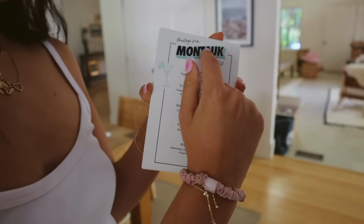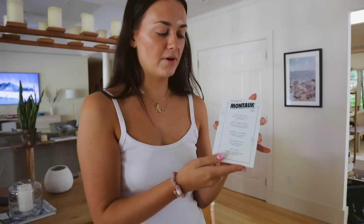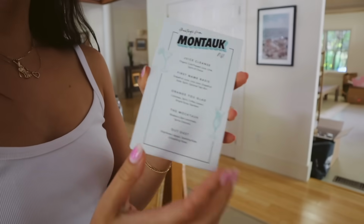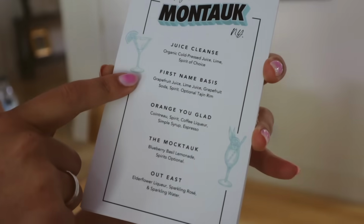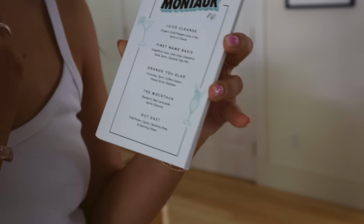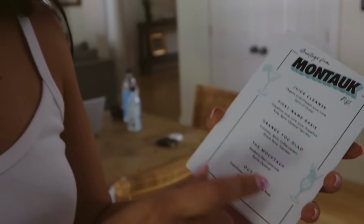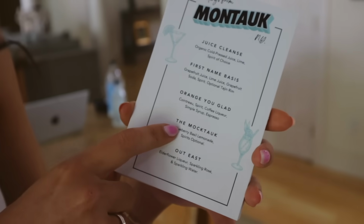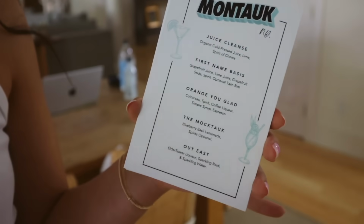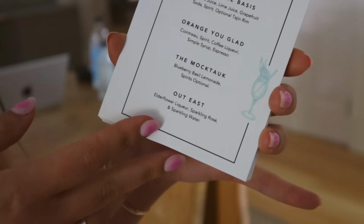Which one are you most excited about? I did the Montauk. That's the old timey, greetings from postcard. No, that's impressive. Let's run through the menu. We've got the juice cleanse. We've got the first name basis. I can't really take credit for the names. I did look up trendy cocktail names, you know, they always have cute names. So I did steal Orange You Glad. It's an orange espresso martini. Mocktail. It's a blueberry basil lemonade, so you can add liquor to it or not. Wow. And then Out East of course is an elderflower spritz.